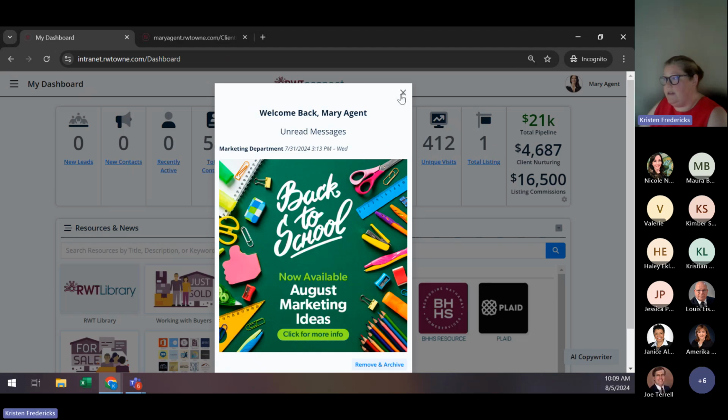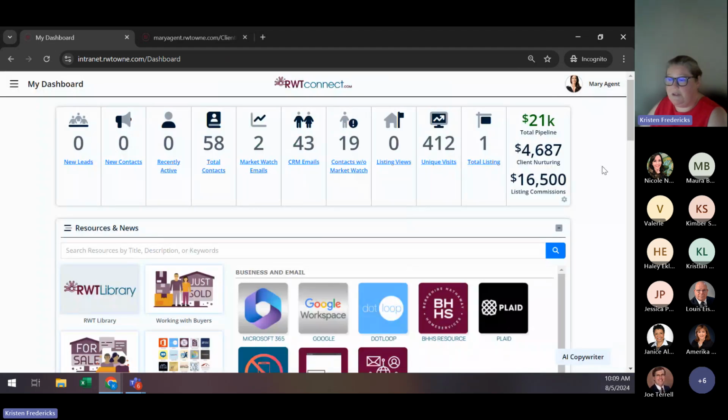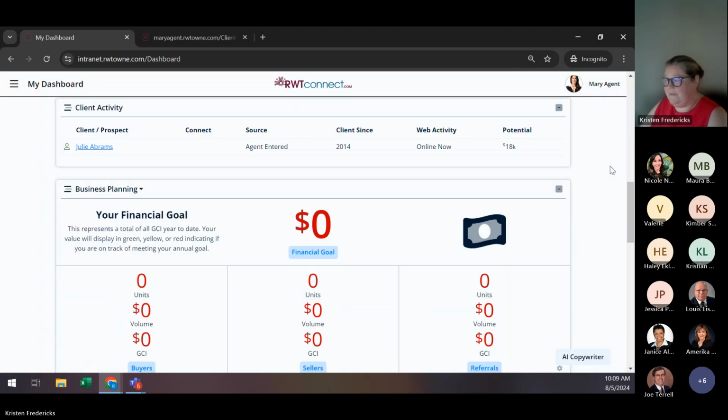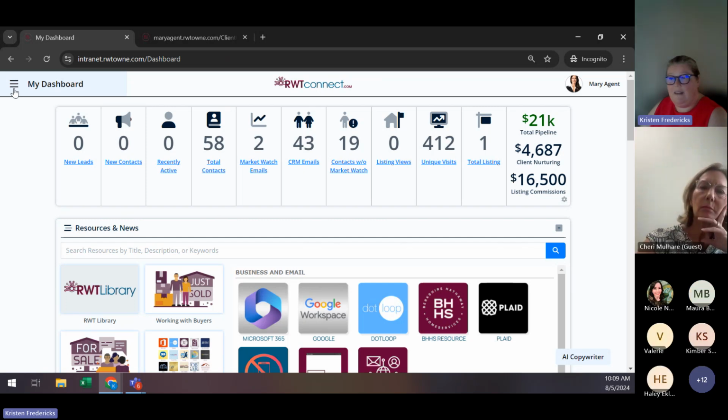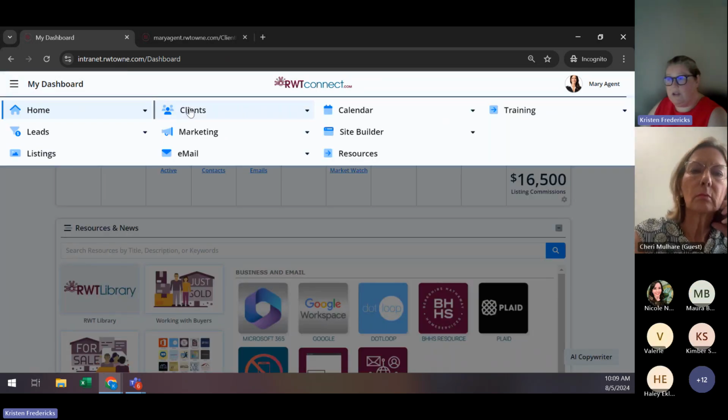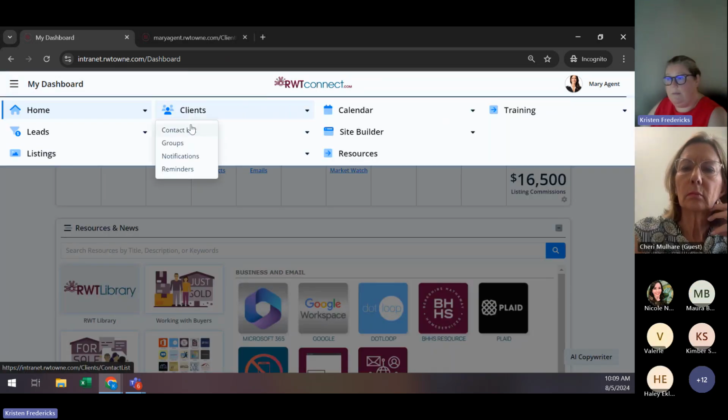And again, I'm logged in as Mary Agents. This is our training account. This is what it should look like for you. I'm just going to go to that hamburger menu in the upper left-hand corner. Remember, those are those three lines right up in here. And if I click that, I can also click over to Clients and then my contact list.